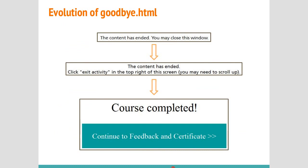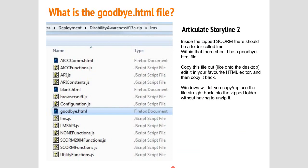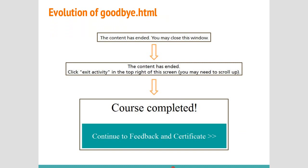That was still not quite good enough, because it was still clunky. So we got a little bit more creative with the goodbye.html file, and it now looks something like that last box, which has a nice big heading that says course completed, and it's got a massive button that they cannot miss right there in front of them, that says continue to feedback and certificate. I mean, it tells you.